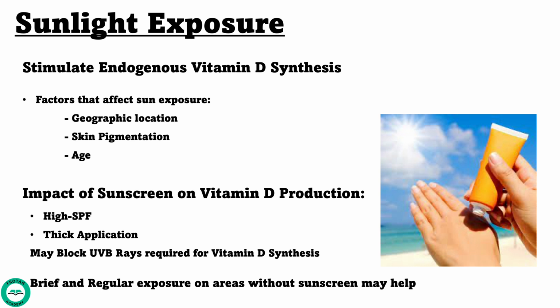When considering sun exposure as a method to boost vitamin D levels, it is also essential to understand the role of sunscreen, not only for skin protection, but for its potential impact on vitamin D production. Research indicates that high SPF sunscreens can block the UVB rays required for vitamin D synthesis in the skin, potentially affecting vitamin D levels. However, studies also suggest that partial or inconsistent sunscreen application may not significantly hinder vitamin D production. A balanced approach, such as brief, regular sun exposure on areas without sunscreen, alongside proper sunscreen use on high-risk areas, can help support vitamin D levels while protecting skin health.